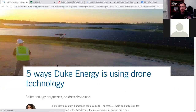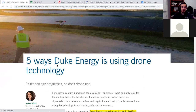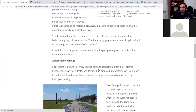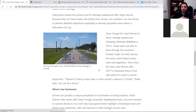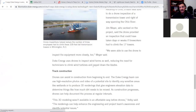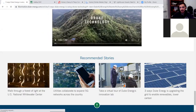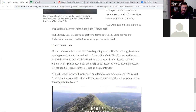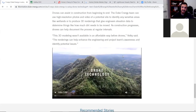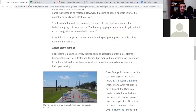Five of the ways that Duke has integrated drone inspections and the use of drones, and they're doing this across the state, so it's not just one location, though a lot of this is based out of Charlotte, is from solar plant management, using it after storms. So 2016, 2017, the hurricanes, the floodings that we have, they're using it to inspect tower equipment and track construction. So, 3D modeling, which we'll talk about more as we go into this cohort, mapping and 3D modeling is a great way to see what's there without having to be there.